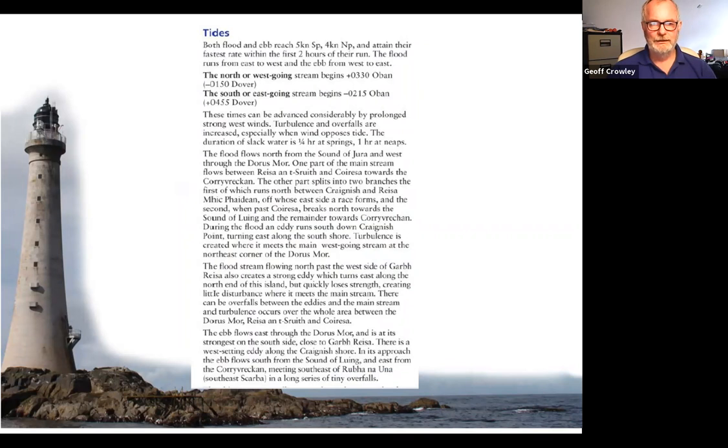Notice that the text says both the flood and the ebb reach 5 knots on springs and 4 knots on neaps. So you can imagine that if your boat averages, say, 5 knots sailing, and you try to sail against the current on neap tides, so you've got a 4 knot adverse current and a 5 knot speed in the water, your speed made good will be 1 knot. It'll be very slow progress. Had you hit the area at springs when it's a 5 knot tide, then in your 5 knot boat it won't be possible to sail against it.